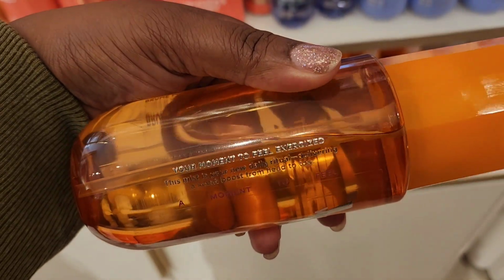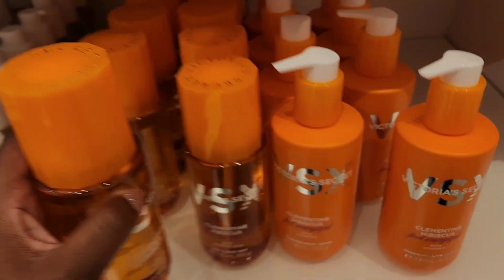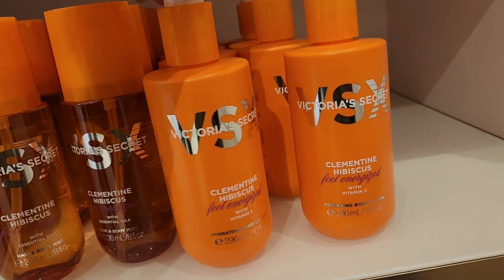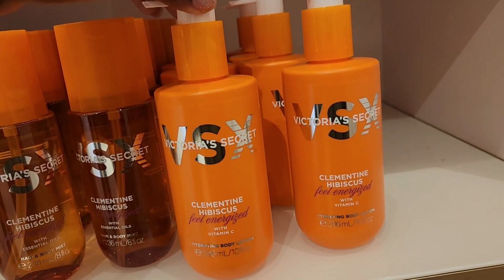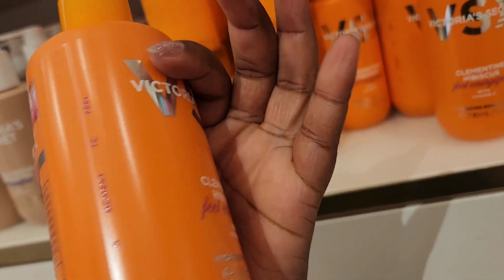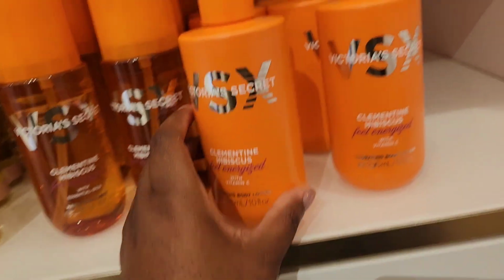Do you know what this one reminds me of? That one from Bath and Body Works called Calypso Clementine or something like that. This has a very sweet orange scent to it, but the only difference between the Bath and Body Works one and this one is that the Bath and Body Works has woody undertones, while this one has a pink floral. I wouldn't necessarily say a tropical floral even, just pink floral undertones.